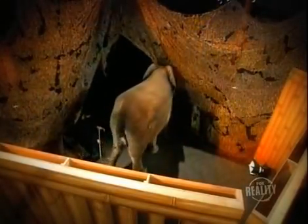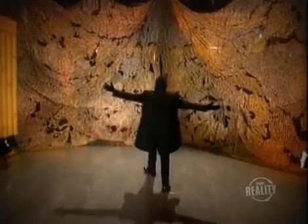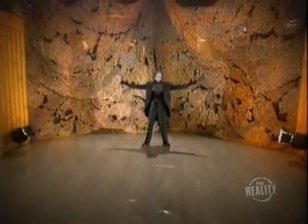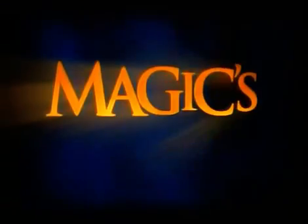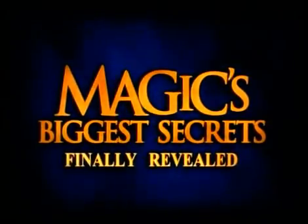Now it's time to make the illusion complete. While the audience is mesmerized watching the elephant disappear, his handlers quickly take him out through the netting in the back of the cage. Now when the magician opens the gates, the elephant is really gone. Smoke and mirrors are also used to make other big things disappear. But no matter how large the object, the basic trick remains the same. Breaking the magician's code, magic's biggest secrets, finally revealed, will return in a moment.